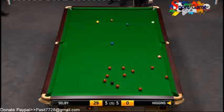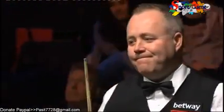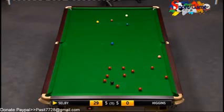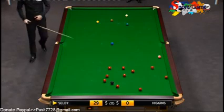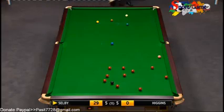But it made a big difference, didn't it? A straightforward safety from Higgins when he might have been snookered. And the reds are invitingly spread. John, sorry, Mark can play a similar shot here, but you're absolutely right. I mean, if he gets the cue ball welded to the green, he's nailed on, really. It's difficult to get safe from there.